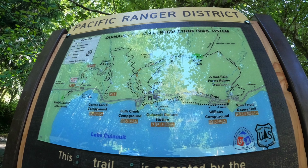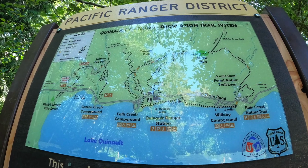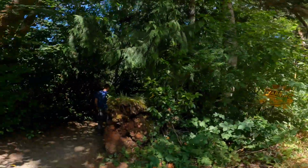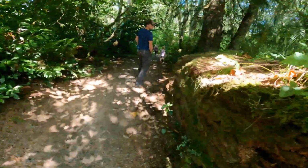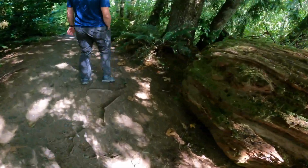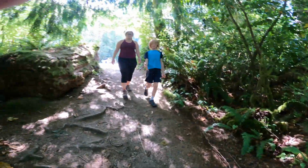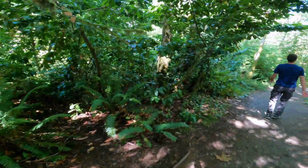GoPro capture. Here, let's watch the video. Here it is. And we're gonna go see it. It's a short hike. Is it the biggest? Is it the tallest? It's rainforesty too.